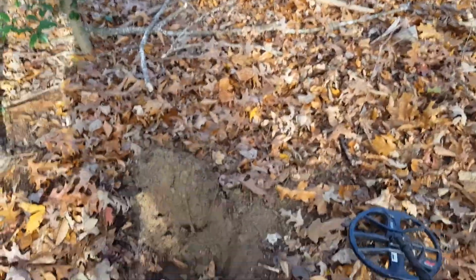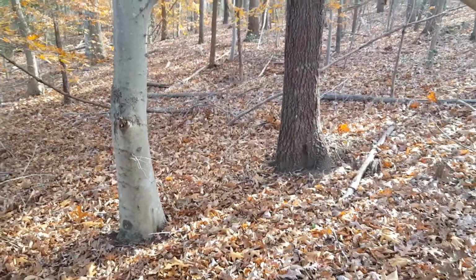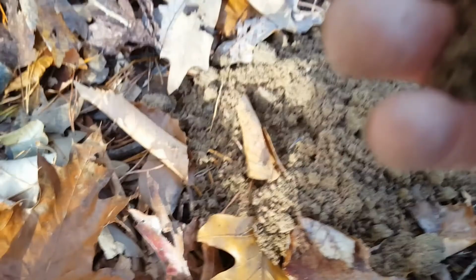Alright everybody, bounce to the woods. Here's another hut hole right there if you can see it. I got this signal. It's ringing high and it's deep. And it's in sandy soil. I haven't seen it yet. I don't know what it is. I hope it's something that's not all too eaten up. What we got here?